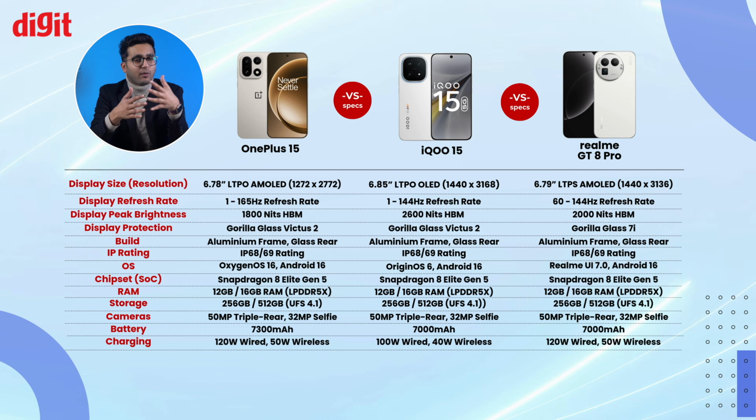So without any further ado, let's start with the key specs of all 3 devices. As you can see, they are all pretty evenly matched with the same chip, the same RAM and the same storage. The camera specs are also similar in terms of resolution, although the sensors themselves are different.